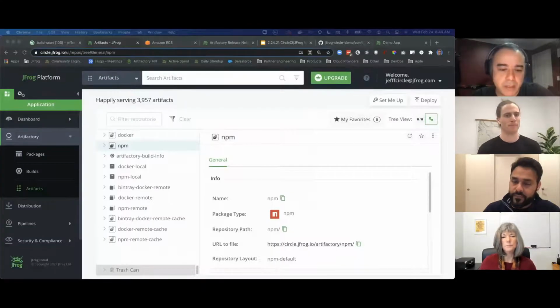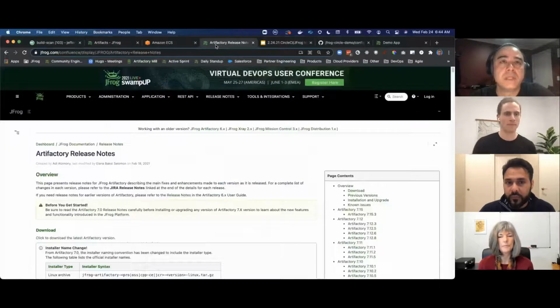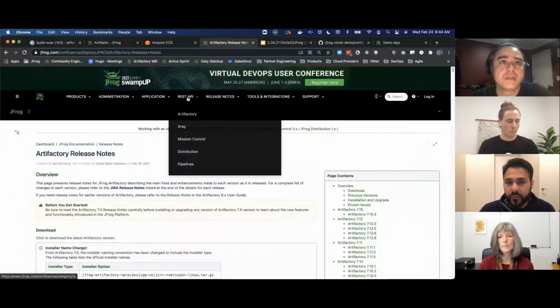So the JFrog CLI is really just a command line tool. It's actually written in Go. What it does behind the scenes is talk to a very extensive REST API that we have in Artifactory. We have a public documentation page, and on here we have our REST API. I'll show you that.